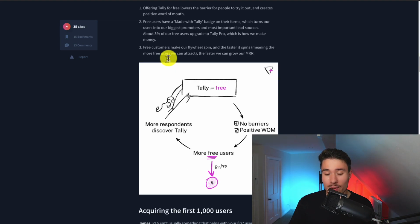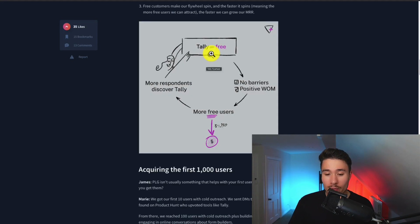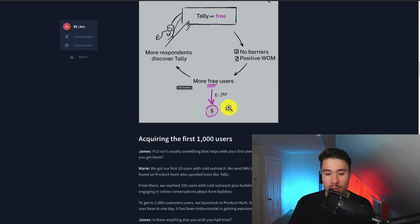So free customers are making their flywheel spin, and the faster it spins, the faster they can grow their monthly recurring revenue. So we can see their flywheel visually here. So because it's free, it's going to spin with no barriers, positive word of mouth, which leads to more free users, which leads to people discovering Tally. And out of their free users, they're extracting 3% who upgrade to Pro.